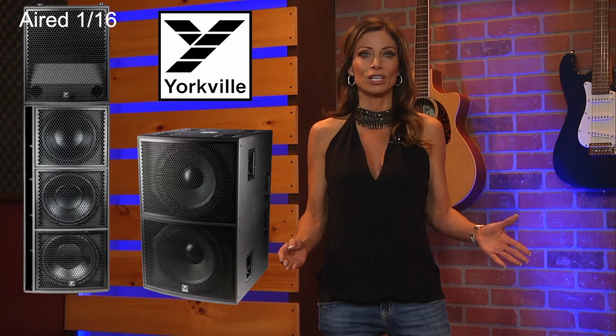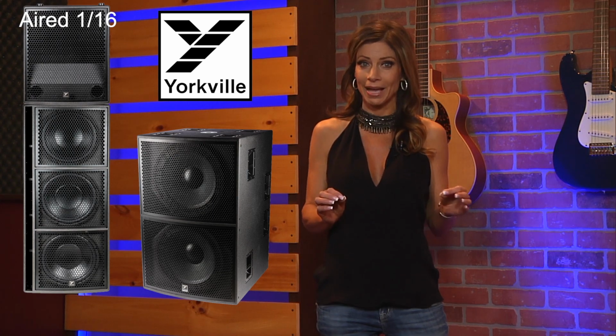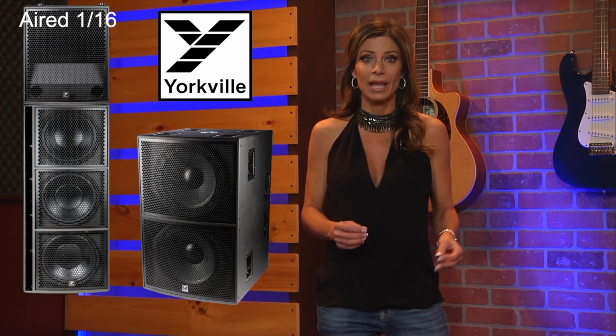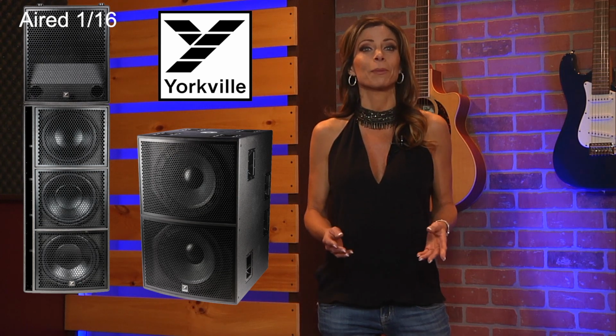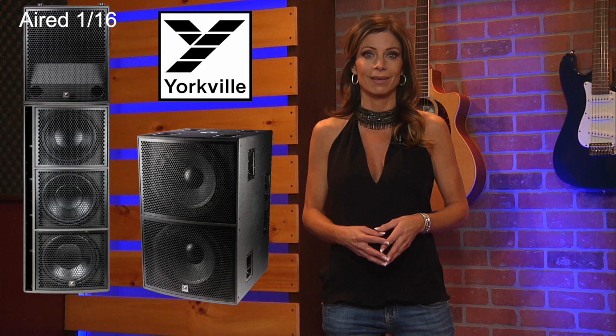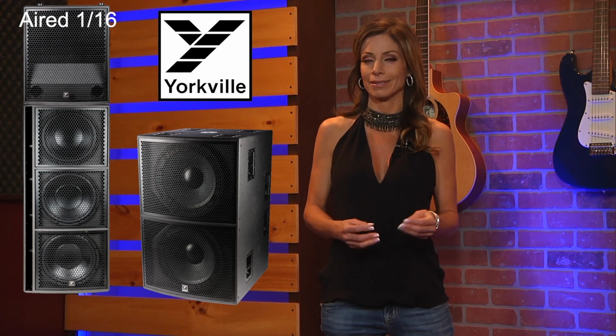Yorkville Sound Synergy SA221S is the perfect low-end companion to the Synergy Array series. This dual 21-inch sub can be positioned vertically or stacked horizontally, depending on the setup requirements, and it's intended for live music and DJ sets, and it really excels when you absolutely need high output and deep bass extension.